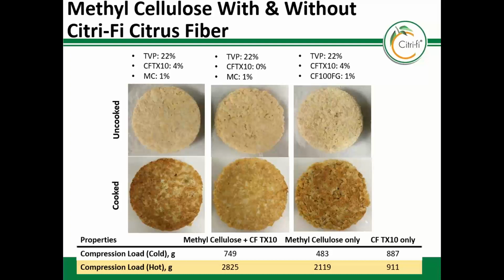Citri-Fi can be used together with methylcellulose to create high-quality patties. Here you can see that Citri-Fi TX10 provides superior cold binding versus methylcellulose alone. But when Citri-Fi is used with methylcellulose, it increases the hot binding versus using methylcellulose alone. With that in mind, using a combination of Citri-Fi and methylcellulose can potentially reduce the methylcellulose usage rate, which can create cost savings.